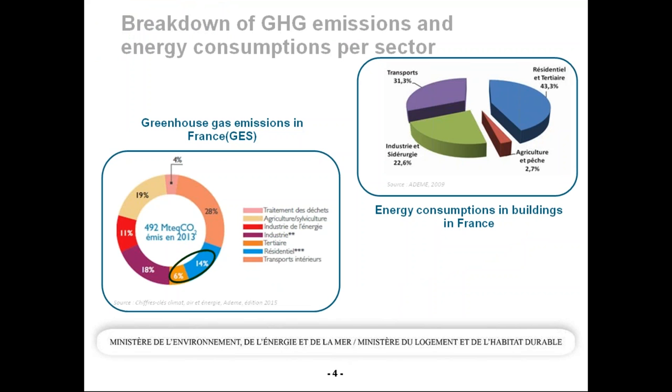Moving on to the energy consumption and GHG emissions in France. The building sector accounts for 43% of the total energy consumption, and the figures for GHG emissions are similar to what I heard from Canada. The buildings' emissions account for 21% of the total GHG emissions.